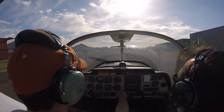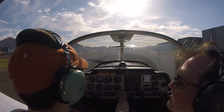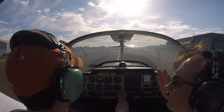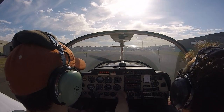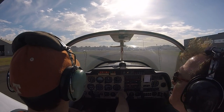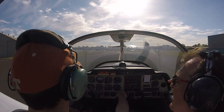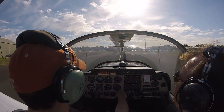Because you can get stalled without even pulling the stick back with gust load factor. Gust load factor is added vertically. It's like an artificial change to your angle of attack. So gust load factor is the primary reason why we have it. I see. But the other one is you want to have momentum to be able to maneuver. If you've got nothing.